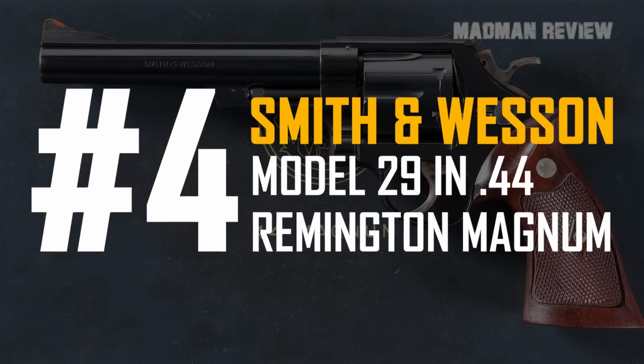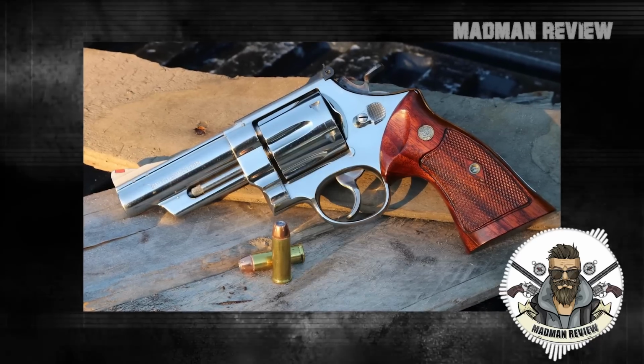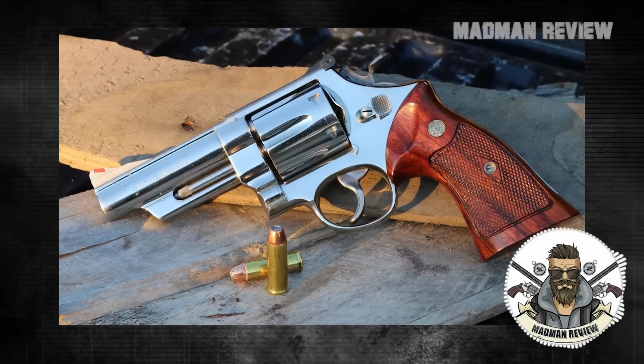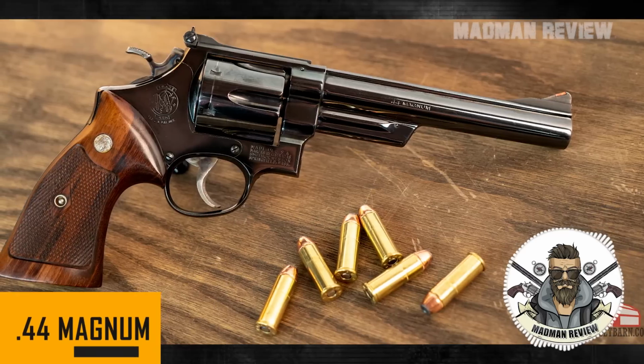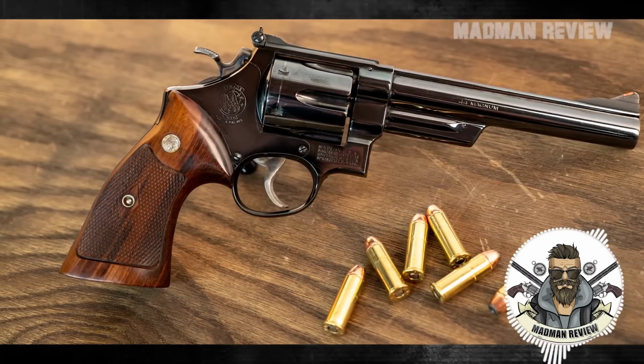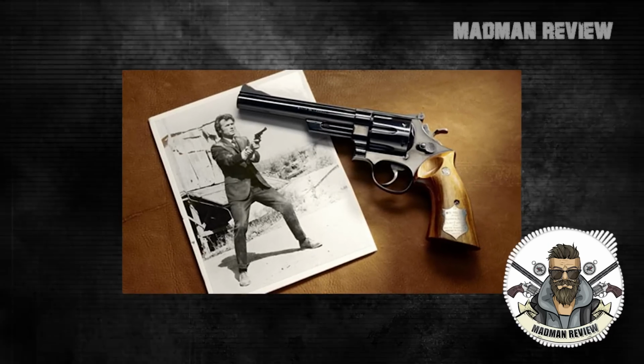Number 4, Smith & Wesson Model 29 in .44 Remington Magnum. When it comes to powerful handguns, everyone remembers the Smith & Wesson Model 29, said to be the most powerful handgun in the world. Now, while the .44 Magnum it shoots is not necessarily the most powerful cartridge anymore, it does deserve to be mentioned here. It is really powerful, especially when looking at the context of its time.